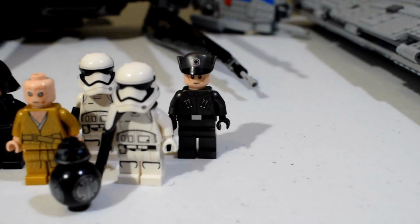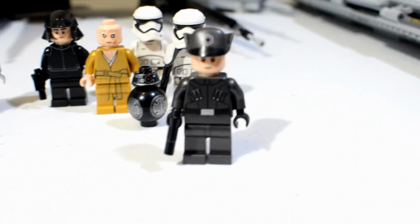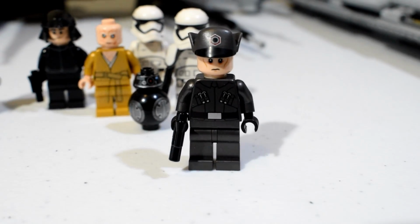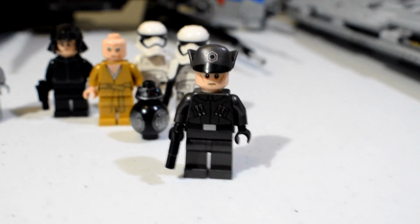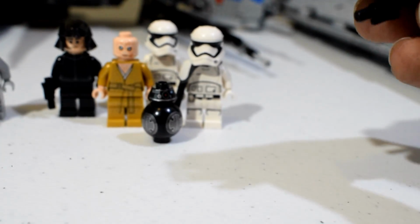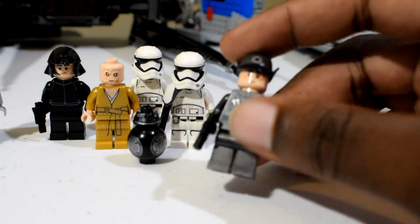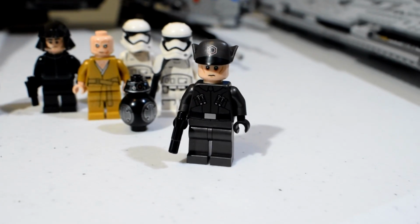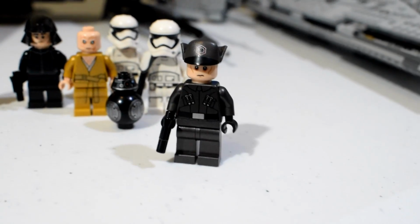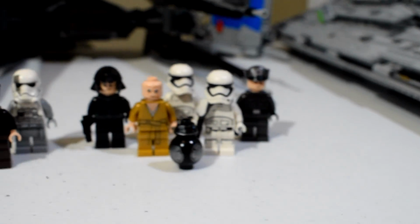I think this guy over here is also really nice, the gunmetal gray First Order officer. That's unique. Hopefully he comes in something else. I'm hoping this isn't it for him, because it's a really nice color. I also wonder whether this is going to be a distinct person or a distinct look for an officer, or whether they're just going to do every gray First Order officer in that color moving forward.